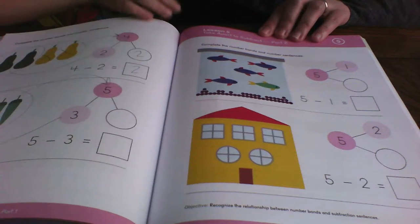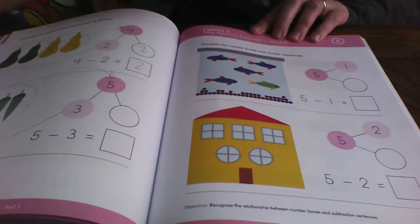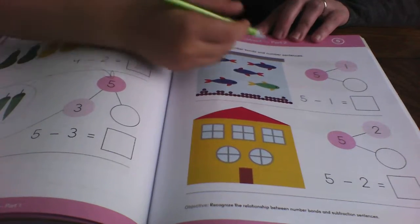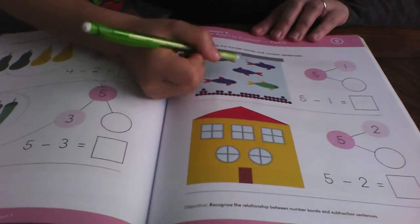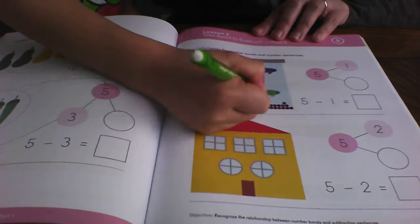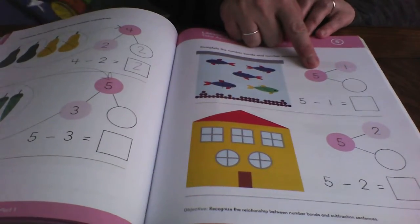Yeah, can I show you something? With kindergarten, I asked kindergarten to cross off like this so they don't get confused. Okay, that makes sense. Okay, can you do that? One, two, three, four, five. Oh, so there's five fish. The tank, I guess it's five.